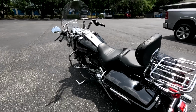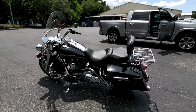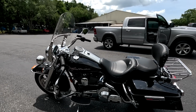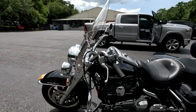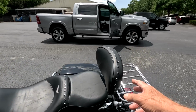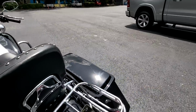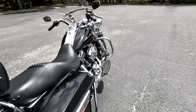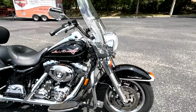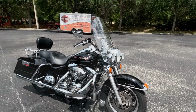It's like brand new. It's like buying a brand new Harley Davidson Road King, but the asking price is $8,300 bucks. It's got some nice extras on it. Passenger backrest, luggage rack. I believe it's got aftermarket exhaust. And as a lot of people know, the Road King is probably the most versatile touring motorcycle Harley Davidson makes.